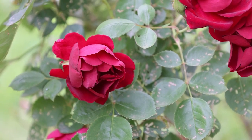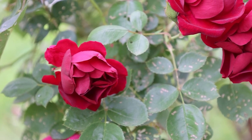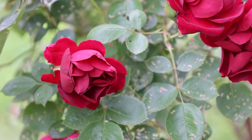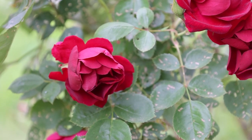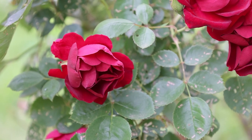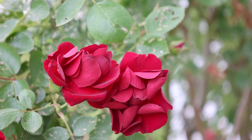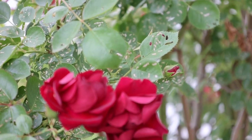So the scientific name of a rose is Rosa. The common name is rose. And the family, the rose family, is Rosaceae. Pretty easy to remember. Roses are in the form of shrubs, climbing or trailing, also known as rambling.